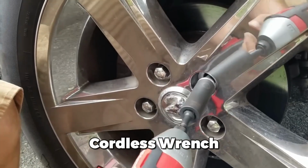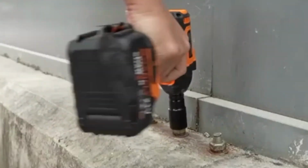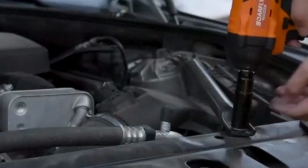Number 7. Cordless Wrench. Introducing our Cordless Wrench, the ultimate tool for maximizing ease in removing car wheels and tackling construction work.